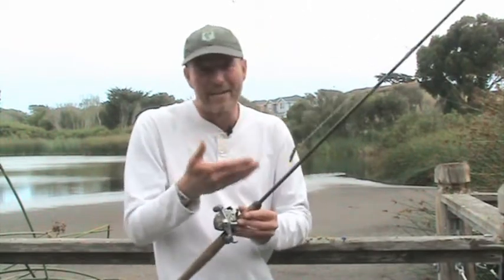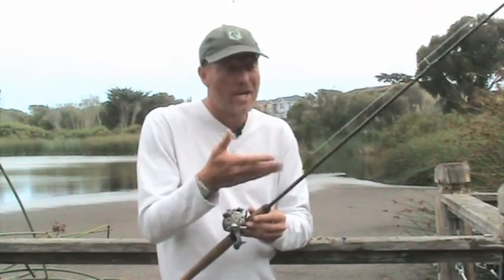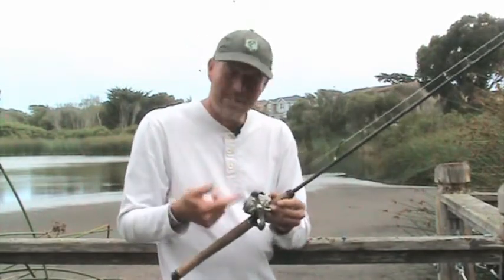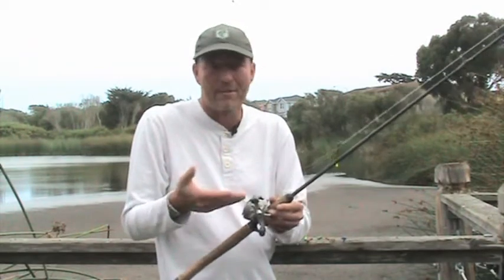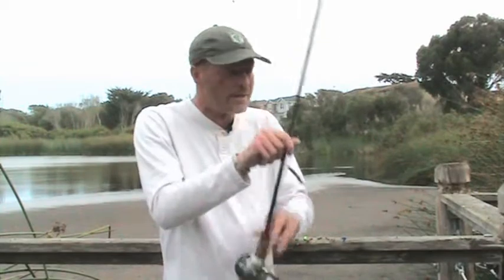It's actually rated as medium heavy. This is an old beater rod that I use for this. It's a really soft tip, more like a medium. The reel, again, 6.2:1. That doesn't really matter because I'm just reeling it and slow rolling it. But pretty much, that's the deal.